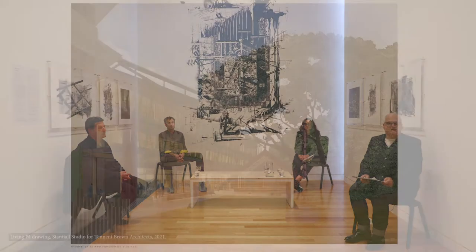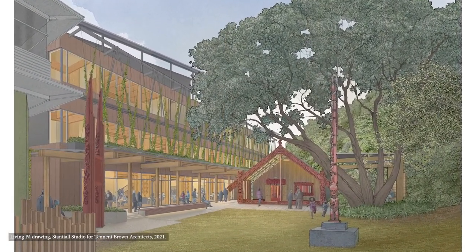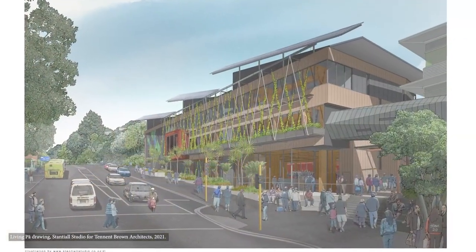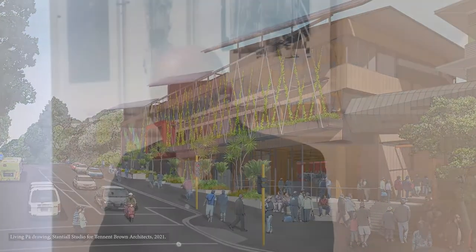Prompted by the synergies of this exhibition and the current building project on the university campus, The Living Pā, the director of the Adam Art Gallery, Tina Barton, proposed today's discussion between people involved with that project. The Living Pā will redevelop the university's Marae precinct into a world-leading living building. It's founded on the twin pou, the pillars of Mātauranga Māori and sustainability that will affirm the Marae, Te Herenga Waka, as being at the heart of the university.